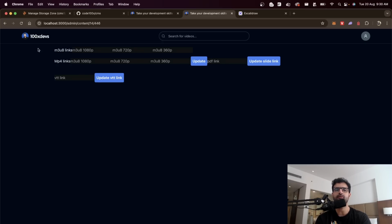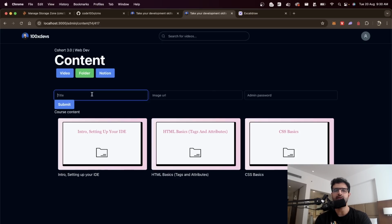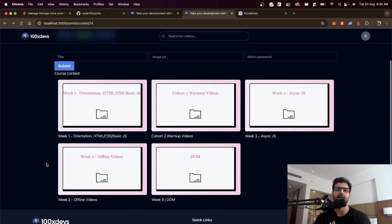Why do I need a folder view? I need the folder view because when I reach this folder view, I can add a third video over here, 3.2 DOM advance. So the question is, why does that happen?